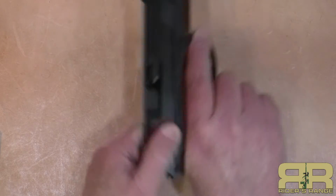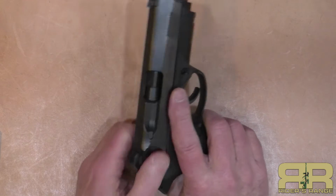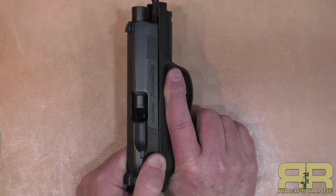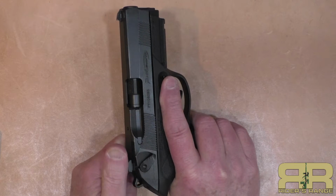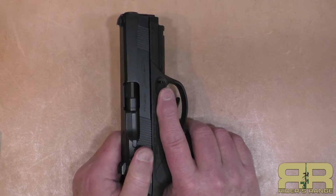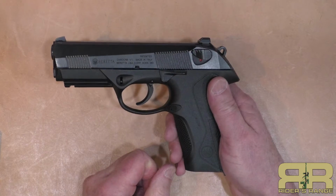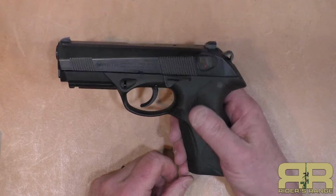First of all, let's make sure this one is clear and empty, and it is. And the barrel in it is a rotating barrel. You can see how it rotates counterclockwise as the action opens. It's a lock breech, but it doesn't drop on a link like many of the other guns do. So the barrel system comes from the Beretta 8000 series, but yet the fire control group comes from the Beretta 92 series with some changes, and it's put together in a totally different package.